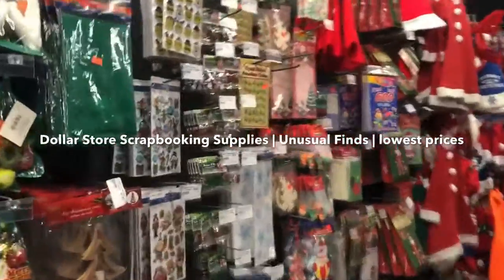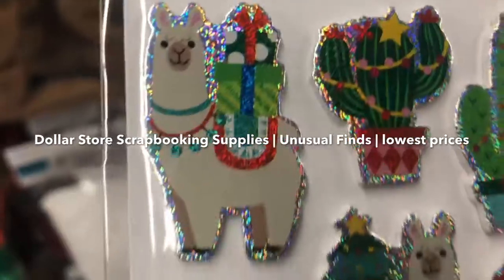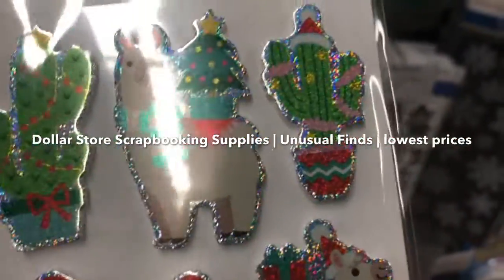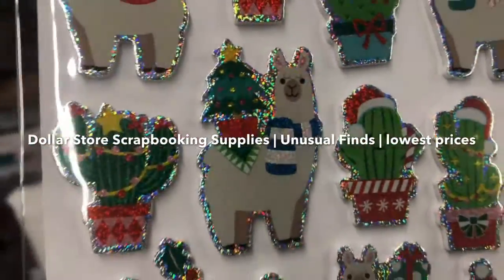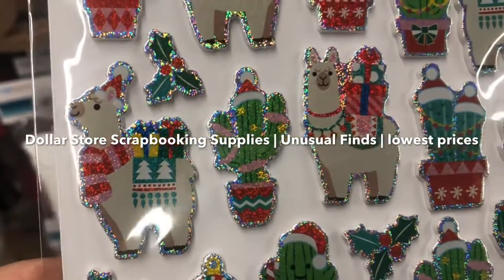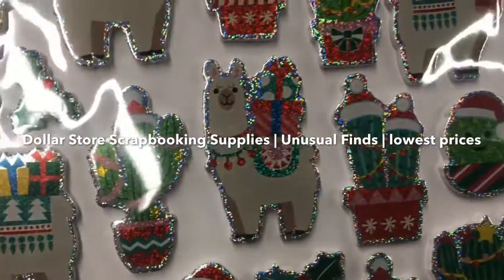We at Unusual Finds Dollar Store have very good prices on scrapbooking and card making supplies. This is $2 and it's just adorable. Llamas. These ones are going to be all Christmas prints, presents, cute cactuses, trees, bright colors in foils. So you can use these for your card making, your scrapbooking.